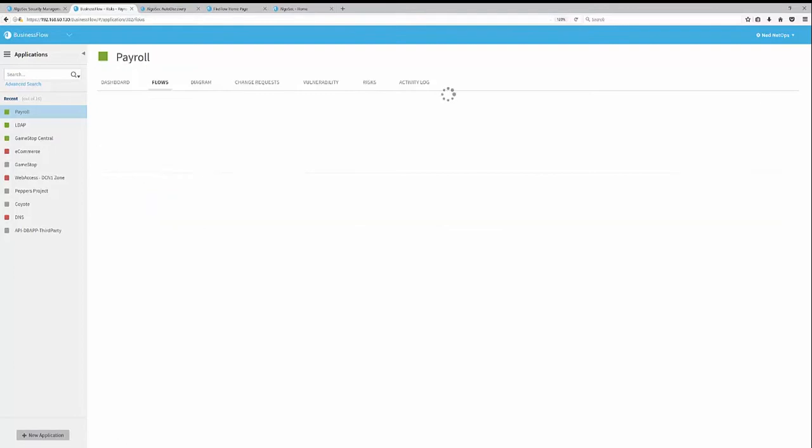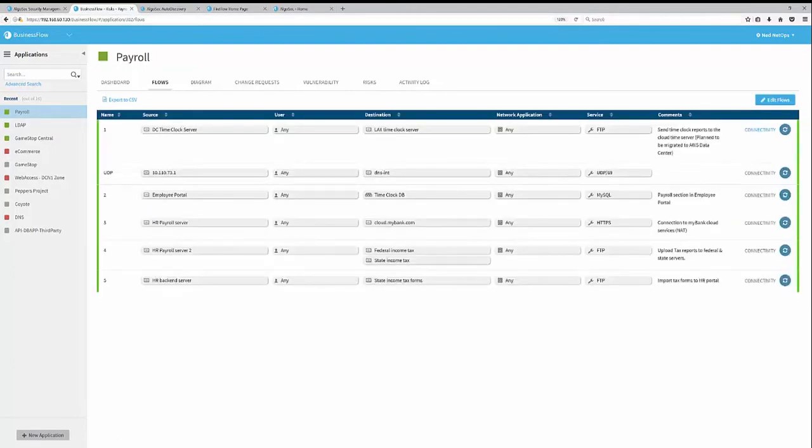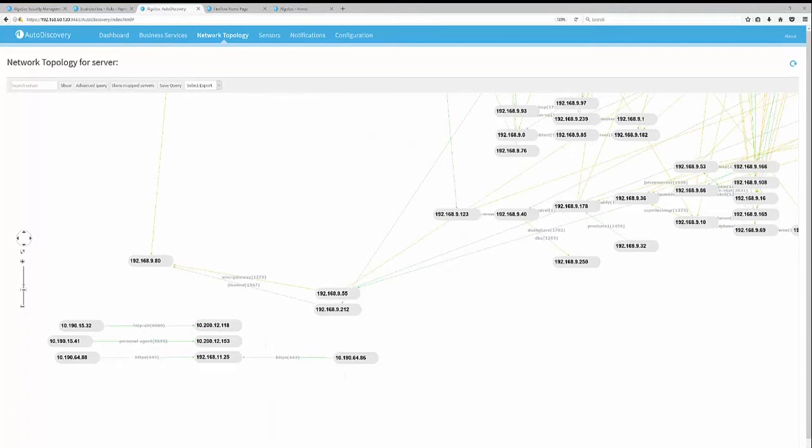To continue our demonstration, let's begin to use Business Flow Auto Discovery to discover any additional connectivity payroll uses on the network which is not already under management in Business Flow. AlgoSec Auto Discovery allows customers to quickly discover and visualize application connectivity requirements on the network to bring them under management within Business Flow. Auto Discovery enables customers to map their organization's business applications and connectivity flows by analyzing network traffic data. There are multiple ways to collect the required traffic data, including NetFlow, SFlow, offline PCAP, client-based sensors, and of course live packet forwarding.